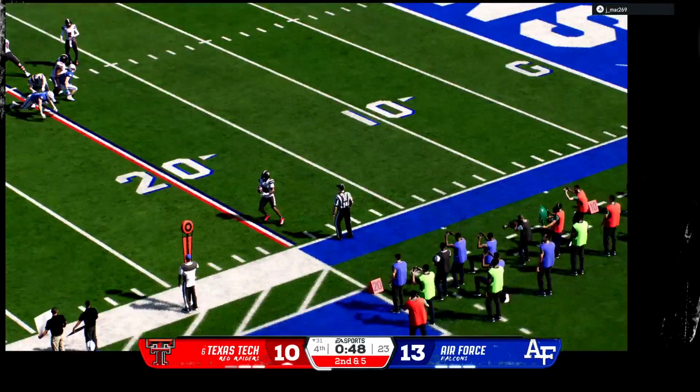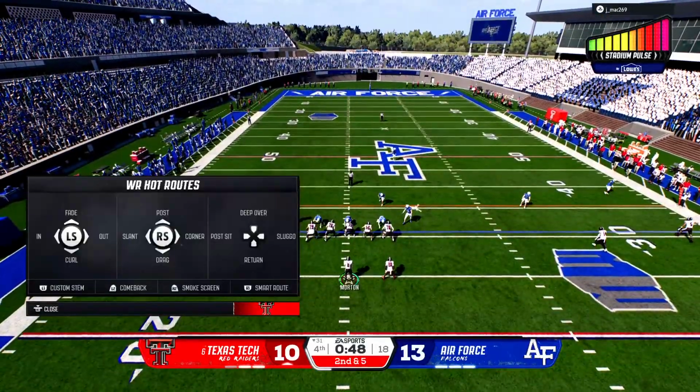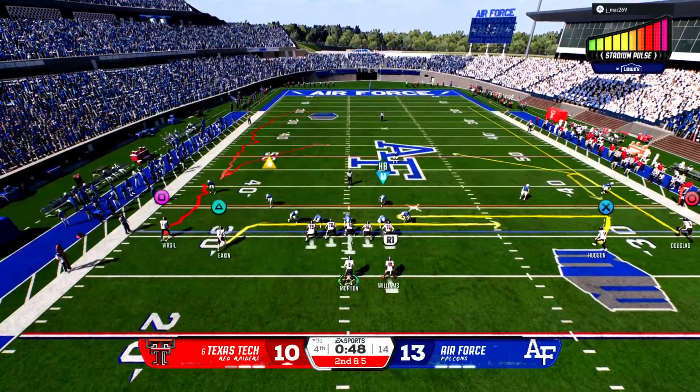I just love the awareness there, understanding where he is. He didn't get the first down, but he gets out of bounds. He knows he has a timeout in his back pocket, so he's still putting his offense in position here to drive the field, score, and win this game.